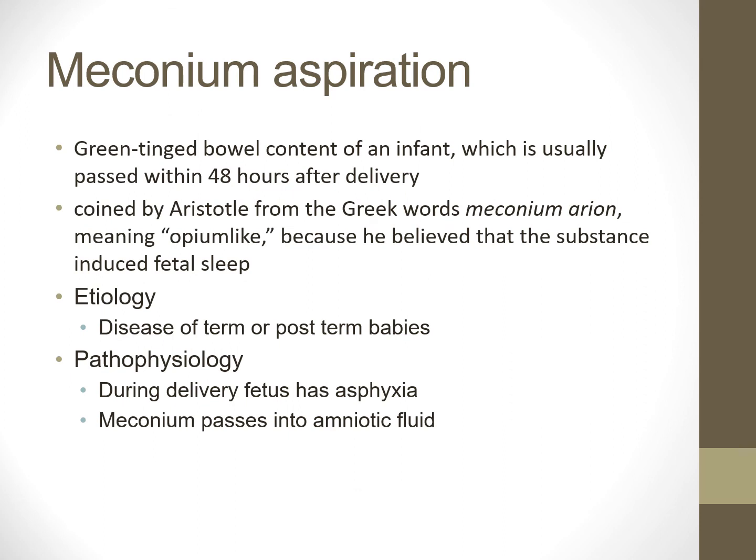All right, meconium aspiration, or MAS. This is the content of the infant's bowel, usually within the first 2 days after delivery. It is opium-like. That's where they got the term from. It's mostly post-term kids we have this issue with. If you have a kid that's barely term and has it, there's a sign of stress or asphyxia.